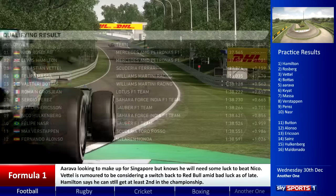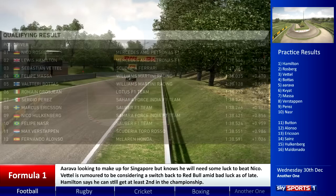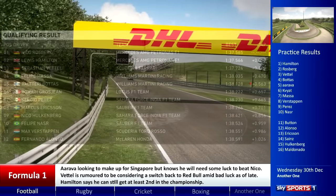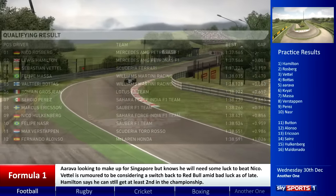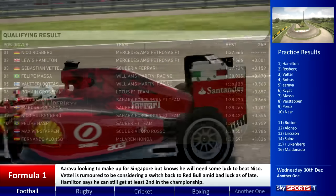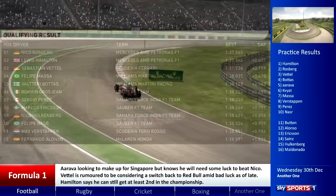Take a look at the grid for the Japanese Grand Prix. Once again, we see an incredibly close qualifying with the two Mercedes on the front row, separated by 1,000th of a second. Nico Rosberg came out on top of the Mercedes fight, with the disappointed Hamilton making do with second. Third place was occupied by Sebastian Vettel, with the two Williams of Massa and Bottas line astern in 4th and 5th.